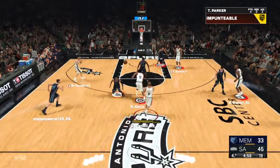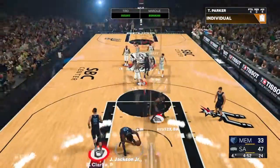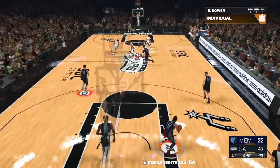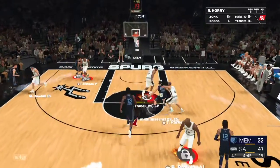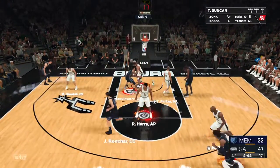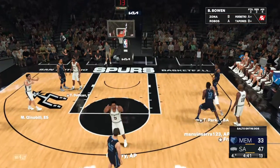And here is Parker. Ginobili left side. It's good, only a few seconds into the shot clock. 17 points for Ginobili. And that mid-range game of Ginobili, so reliable. He is phenomenal at capitalizing from those spots on the floor.